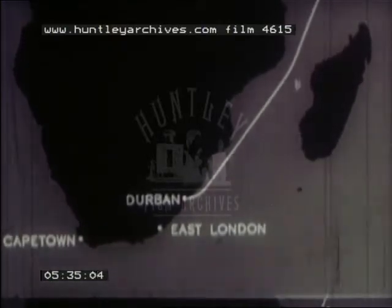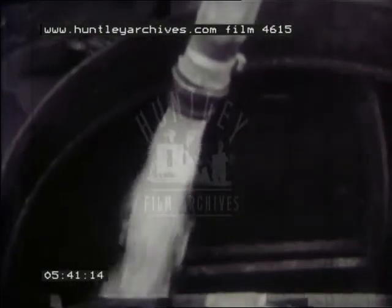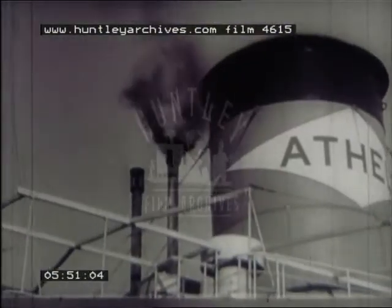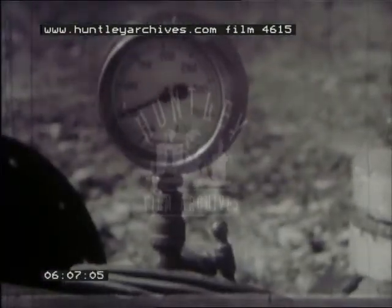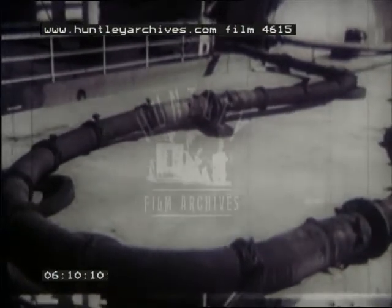A few days later, the tanker reached Durban and proceeded to load 3.5 million gallons of fresh water. She was ideal for the job. Her tanks had not yet held oil. Soon, her tanks full, the Athol Crown was on her way to the rescue of East London. Then, for 6 months, the tanker, shuttling between Durban and East London, kept the parched city going until the next rains came.